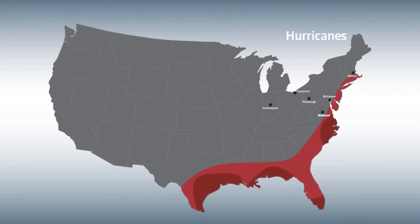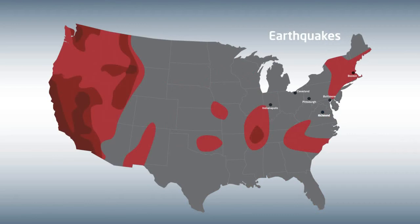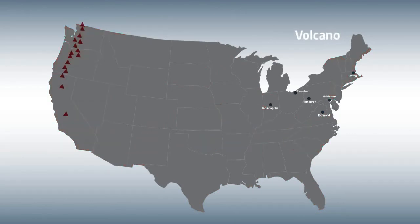The northeastern United States is the ideal region for data hosting, comparatively at low risk for all high data risk natural disasters, including hurricanes, tornadoes, earthquakes, volcanoes, and tsunamis.